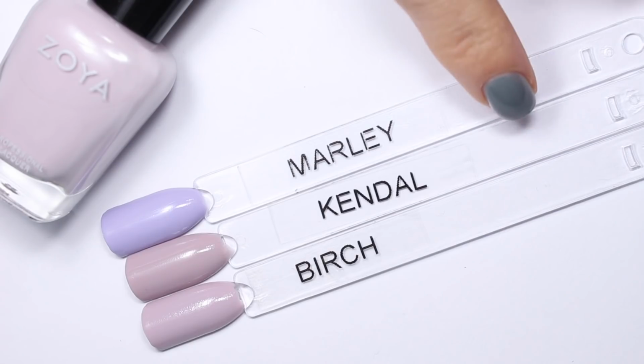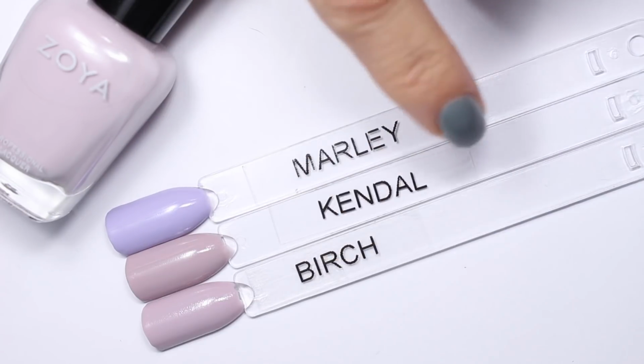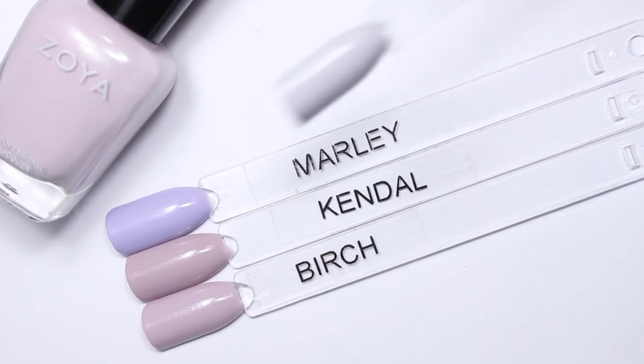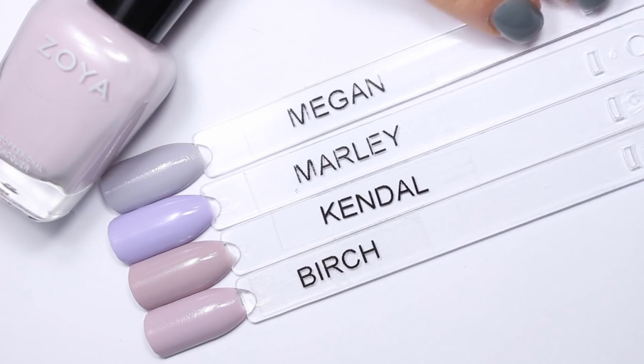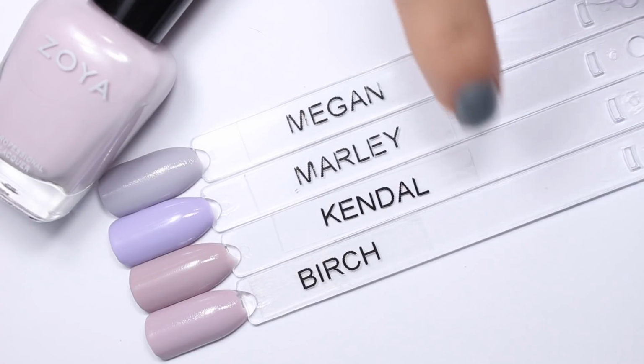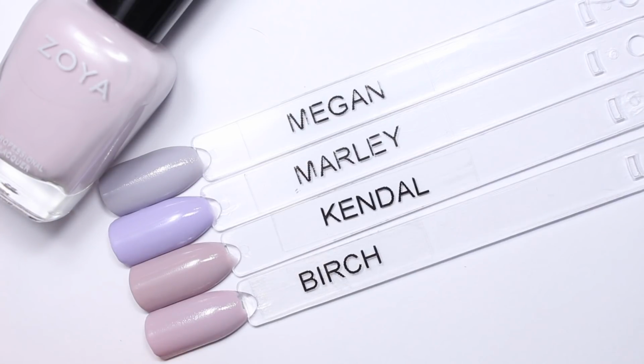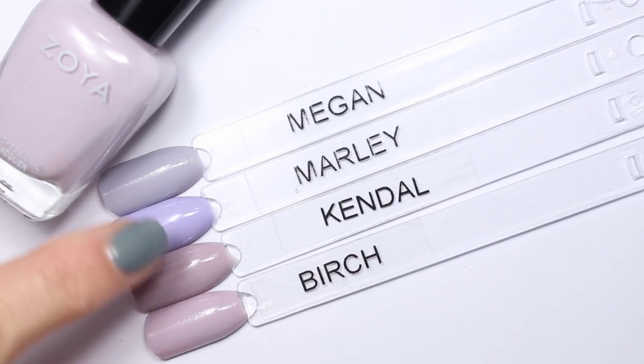The other one that I thought of was Marley, which when I pulled it out is definitely way too purple. It's not even close to Birch. Birch is much pinker. And then I thought of Megan, and Megan again is a little bit more blue toned. It's a little bit more gray. It's not similar to Birch at all. And so I really actually don't think that I have any colors in my collection that are exactly like Birch. Birch looks pretty unique to me. It has this really beautiful, soft, lilac-y, lavendery pink undertone that is totally different from these other shades.